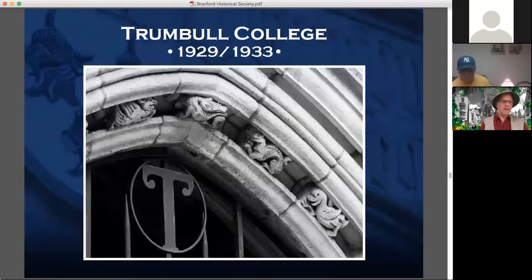On the lighter side, playful animals decorate one of the entrances at Trumbull College.